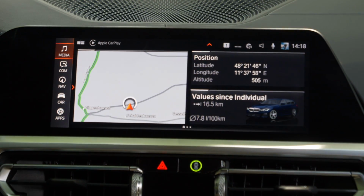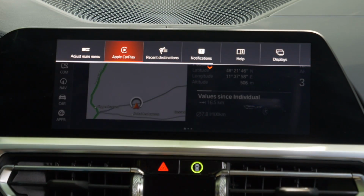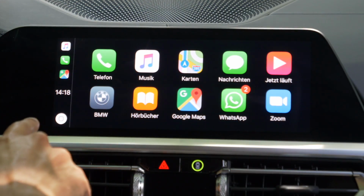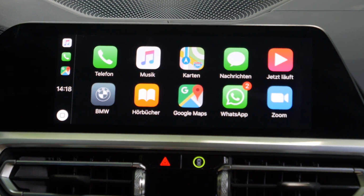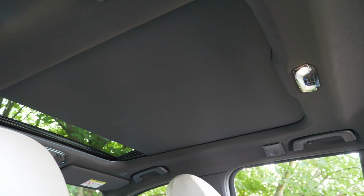And then you also have, when you have the Apple CarPlay connection, it is always wireless, and you can have the hotkey right there, and there's a very good integration of that. So it uses all the space and still retains the hotkeys right there. No Android Auto available.